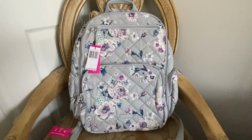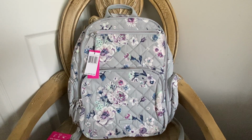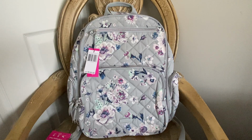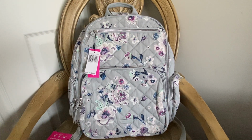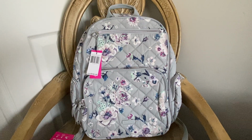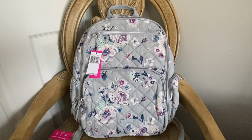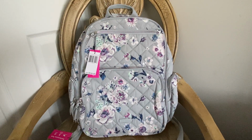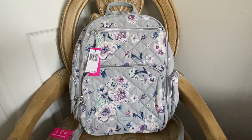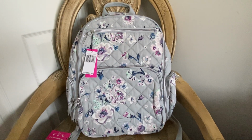In any case, I found this really great deal on the last sale that they had. So I purchased this. It's called the Iconic Commuter Backpack. So this is different than the other Vera backpacks I have. The only other model of Vera full-size backpack that I have is the Iconic Campus backpack. I think all of the ones I own are that particular model, outside of the smaller backpacks, of course. But the bigger or full-size backpacks are all campus backpacks.